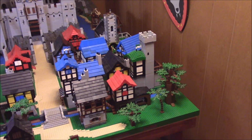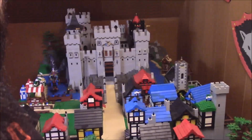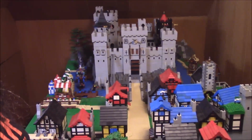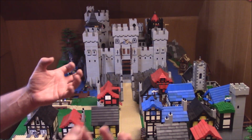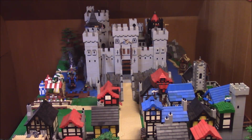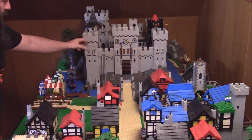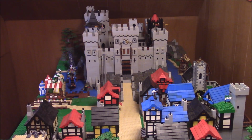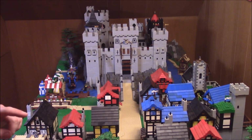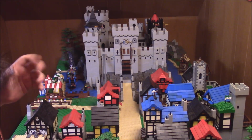Yeah. Working on adding more details to the castle. I want to keep that classic 1980s, early 90s castle feel, but just a little bit more detail. So, like the bricks that are on the underside that flare the wall. Those are now dark gray, and it just gives it a little bit more color. Plus, I really needed those light gray parts for something else. And it turns out they're really expensive, which was odd.